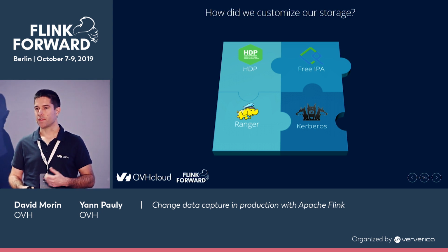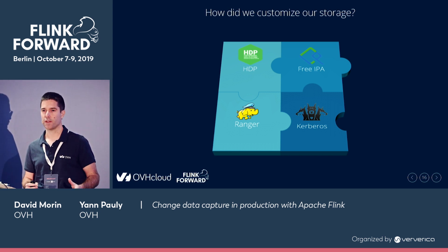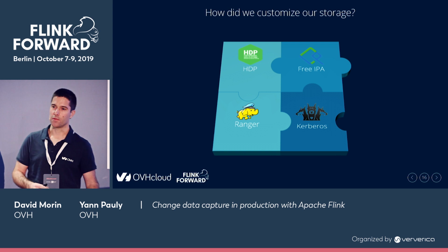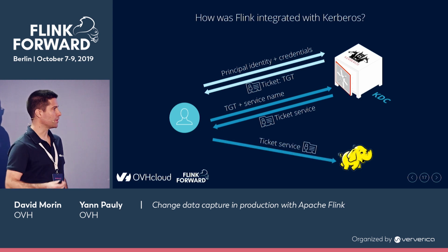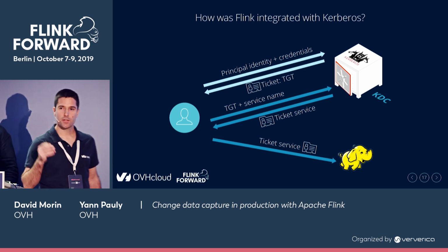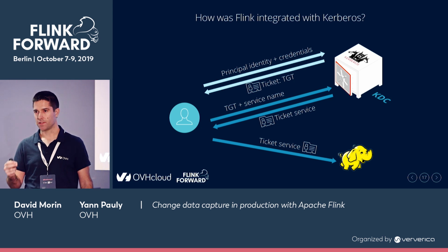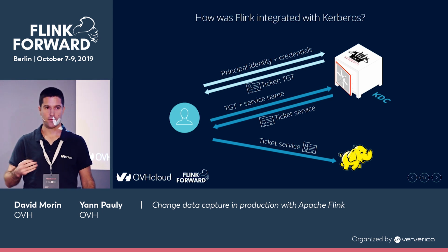Why Kerberos could be a problem for us: as Yann said just before, we have to run our Flink jobs on top of Yarn. Yarn is one Hadoop service, and all of the Hadoop services are protected, secured by Kerberos. So we have to find a way to deal with that. Just a little explanation of how it works. If you want to use one Hadoop service on this stack, secured by Kerberos, for example Yarn, first you have to ask the KDC for a TGT ticket. Thanks to this ticket, you can then ask for a new ticket for the service you want to use. Here it's Yarn, and after that you can call your service.